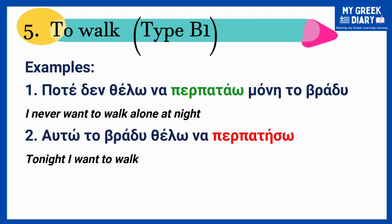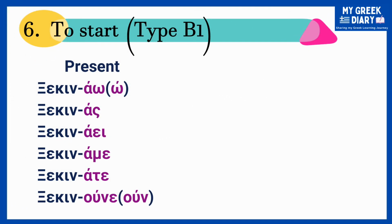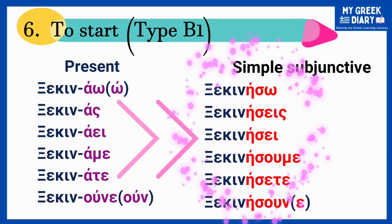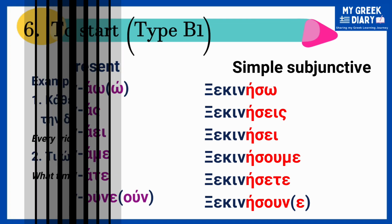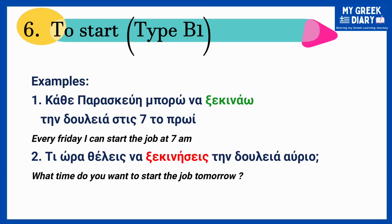Let's see our examples. The first one. Ποτέ δεν θέλω να περπατάω μόνη το βράδυ. 2. Αυτό το βράδυ θέλω να περπατήσω. Let's move to the sixth one. To start. Ξεκινάω. We are going to use our magic trick. Ξεκινήσω. Ξεκινήσεις, ξεκινήσει. Ξεκινήσουμε, ξεκινήσετε, ξεκινήσουν, ξεκινήσουνε.